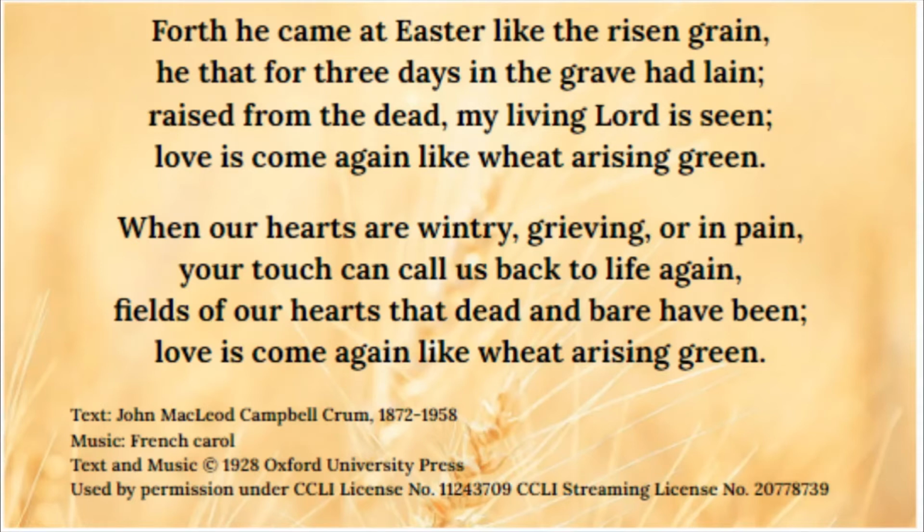When our hearts are wintry, grieving, or in pain, you touch and call us back to life again. Fields of our hearts that dead and bare have been, love is come again like wheat arising.